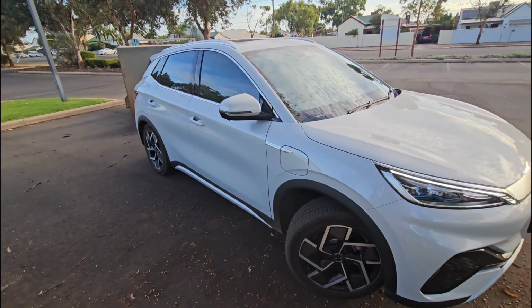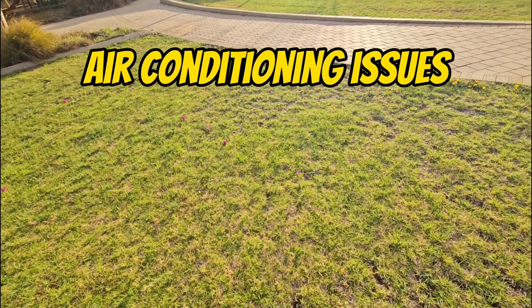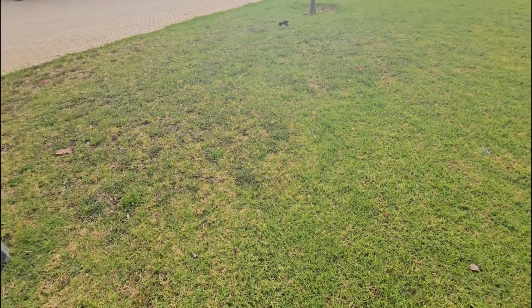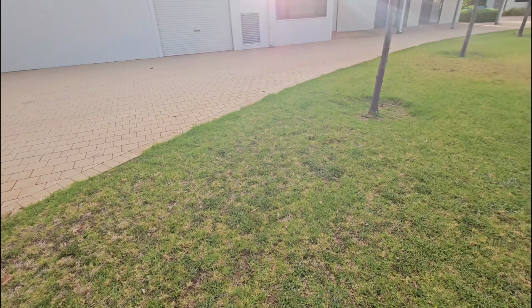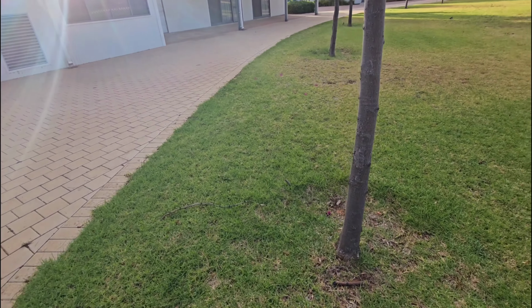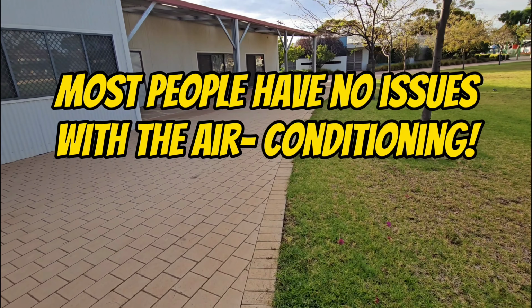Just as I'm walking along, I wanted to mention, I know a few people have had some issues with their air conditioning, and actually it happened to me one day too, where it just didn't seem to cool the car. I'm not sure if I had it on the wrong setting or if I pressed the wrong button. But apart from that one day, my air conditioning has worked pretty good, I'll have to say. I do know there are people out there with Atto 3s who have had some issues, so perhaps a faulty compressor or some other issue, maybe it needed regassing, I'm not exactly sure. If you go onto some of the Facebook groups or the forums, you'll see that there are some people who do have a few issues. I think most people aren't having issues though, and I'm one of them.